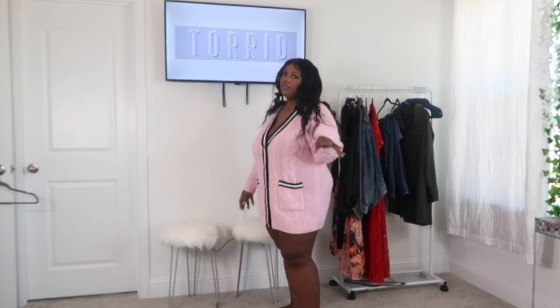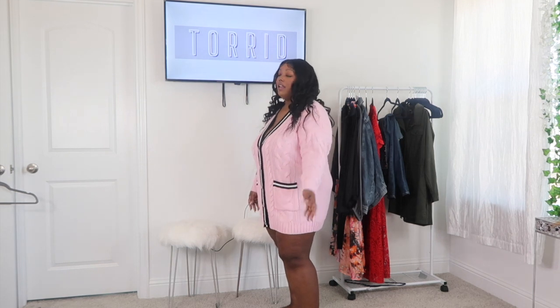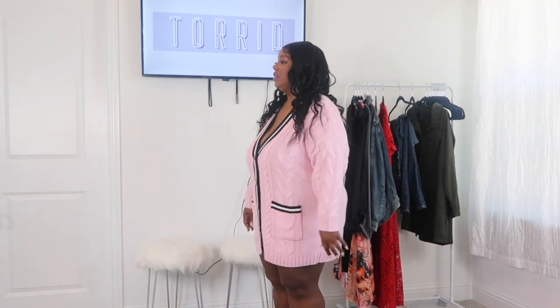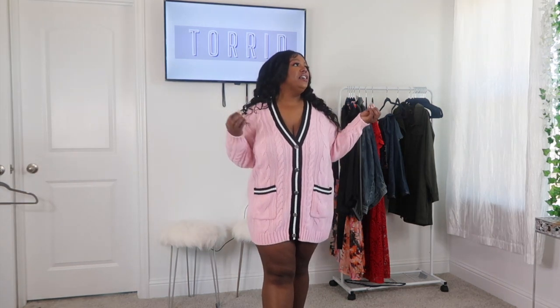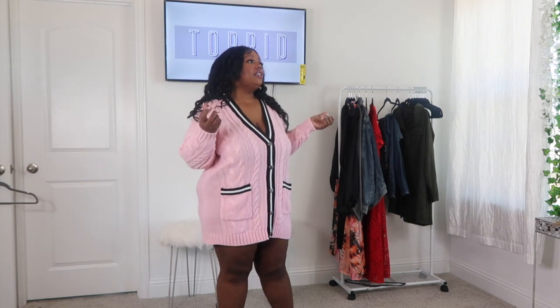But the thing about it, I live in Texas, so I will literally wear this like once a year. And the type of person that I am, I'm wearing my stuff over. I don't know who made up that rule of wearing your stuff one time and going on to the next, but no, that's not me. This right here, I believe, is $79. I can imagine me going to like a tea party.